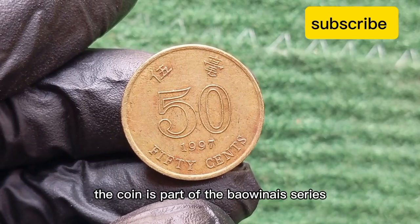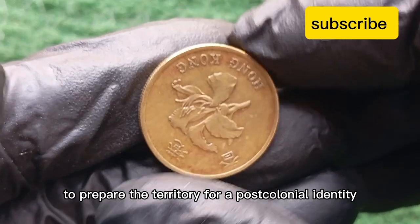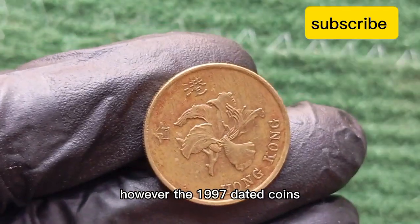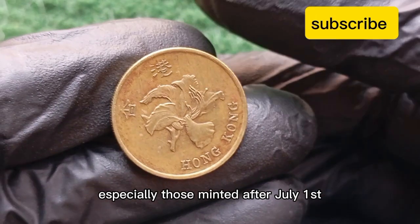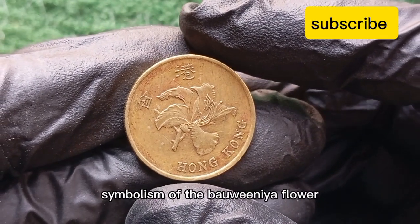Numismatic context: the coin is part of the Bauhinia series, first issued in 1993 to prepare the territory for a post-colonial identity. However, the 1997 dated coins, especially those minted after July 1, became collectible due to their symbolic link to the handover. Symbolism of the Bauhinia flower.